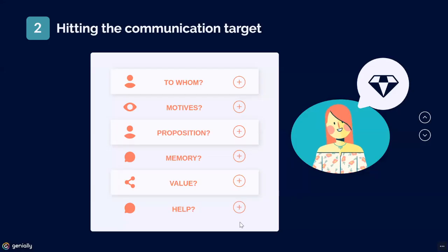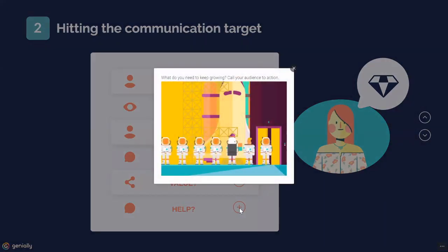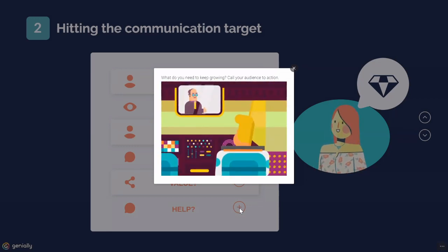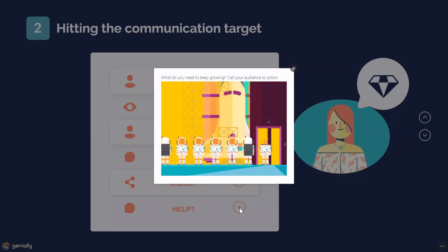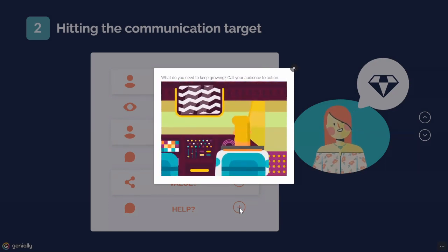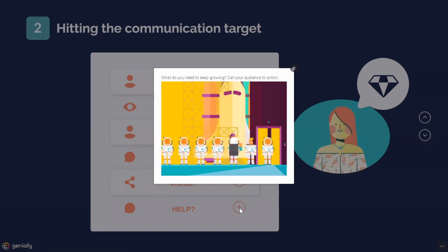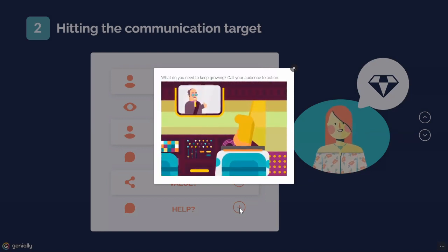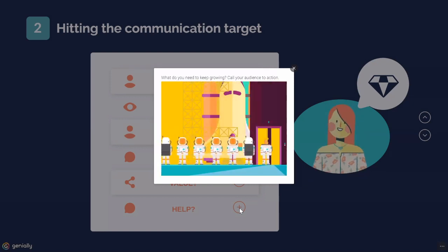And then sixth, what do you need to keep creating? Here is where you really want to call your audience to action. It's time to show them why you're giving them this pitch and how they can help you. You can talk about your business model, what resources you need, and when you estimate a profit gain, thanks to the support that you're going to receive from them.